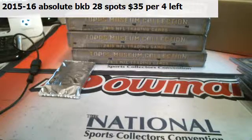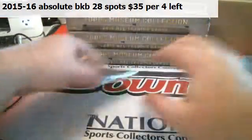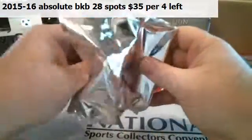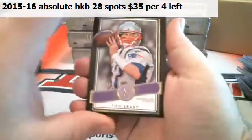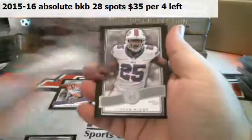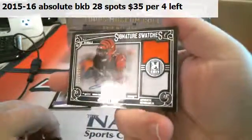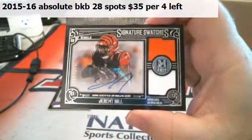For the Jaguars, jumbo jersey. And this should be our RPA. That's Tom Terrific. /60. Base. Going this way. Jeremy Hill. 165/300. Jeremy Hill.